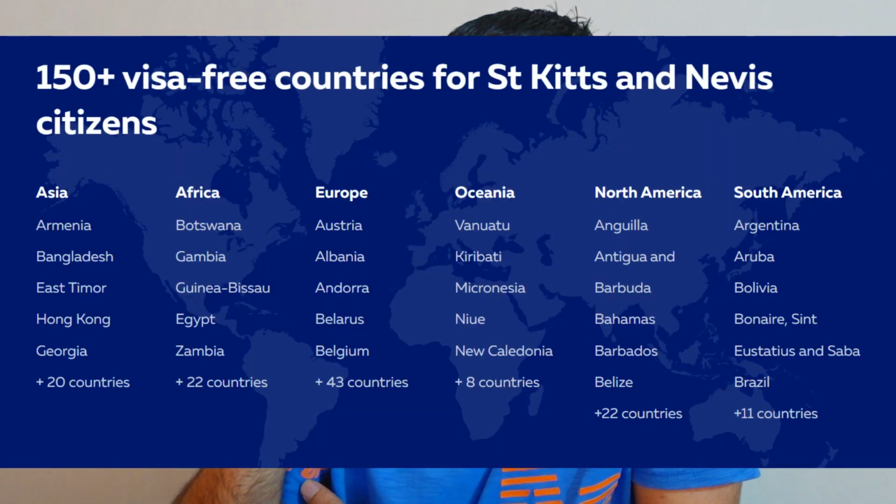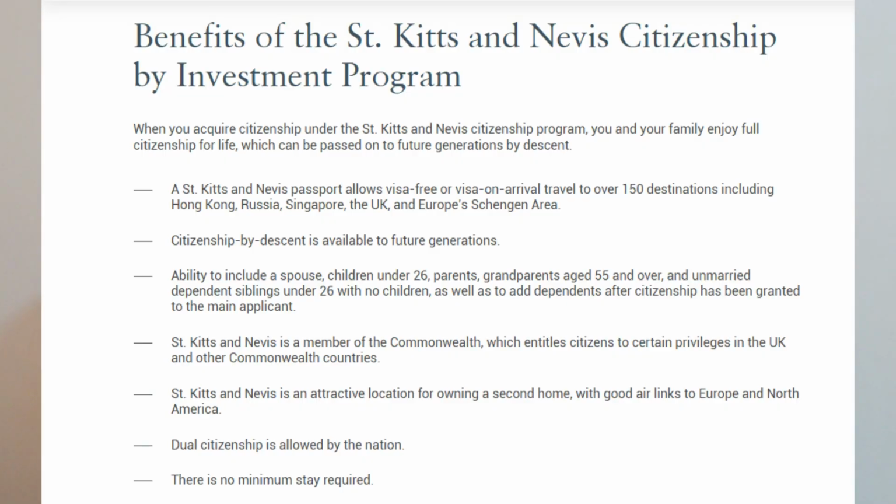Now come to the benefits. When you are investing this much money, what do you get in return for your investment? Citizenship benefits. First of all, this passport will give you visa-free entry to more than 155 countries, including the EU, Schengen countries, Switzerland, UK, and Ireland, right? You don't need to visit St. Kitts to apply for this citizenship, right? You can do it remotely from outside.